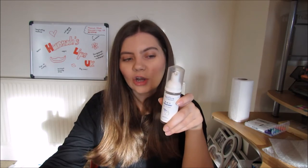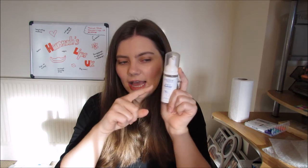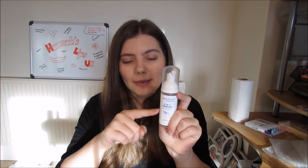So I prefer the foam, that's what I've been used to and that's what's great for acne, but I wish it was bigger. But it's not bigger because the active ingredients are more expensive, like I've already said. And in actual fact, if you use this properly, which I didn't to begin with, it lasts the exact same amount of time as the other cleansers.